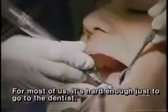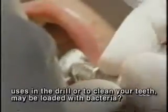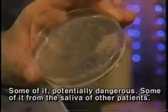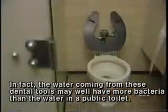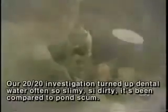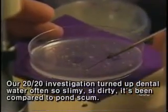For most of us, it's hard enough just to go to the dentist. But would you believe the water your dentist squirts in your mouth, uses in the drill, or to clean your teeth may be loaded with bacteria? Some of it potentially dangerous, some of it from the saliva of other patients. In fact, the water coming from these dental tools may well have more bacteria than the water in a public toilet. Our 2020 investigation turned up dental water, often so slimy, so dirty, it's been compared to pond scum.